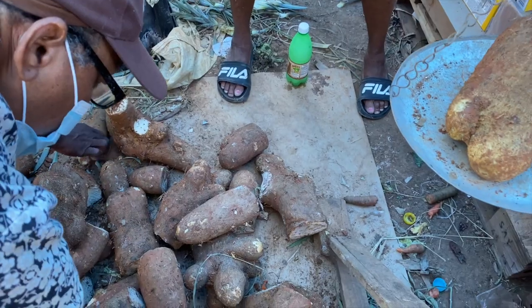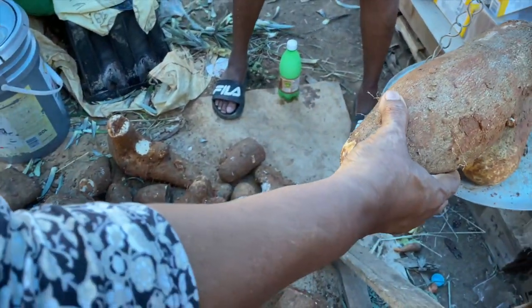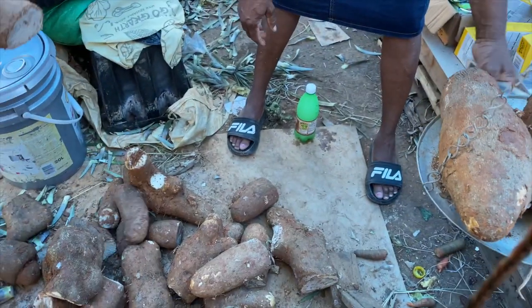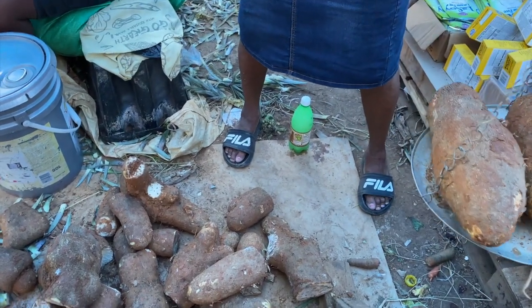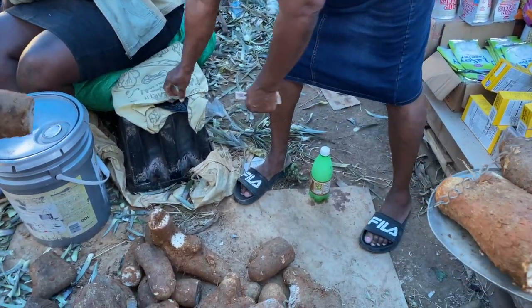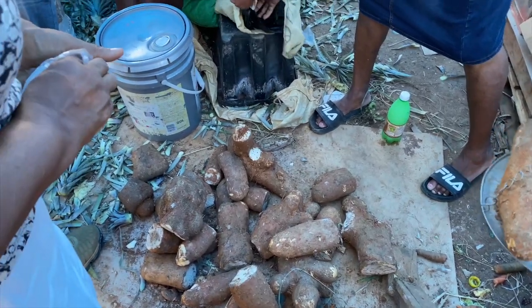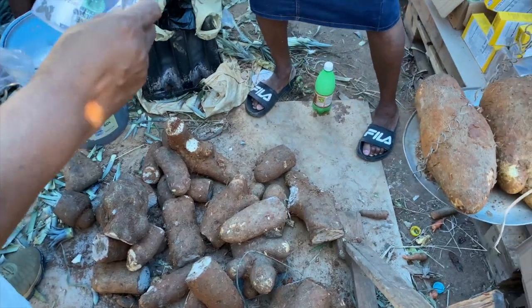Where does it come from? St. Ann? Trelawny? I'm a better yam, you know. Trelawny yam. A St. Ann yam. Where does it come from? How much? So guys, her yam is from St. Ann. As you know, the yam comes from Trelawny.